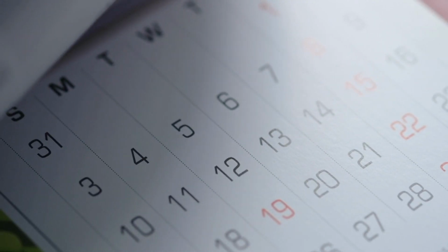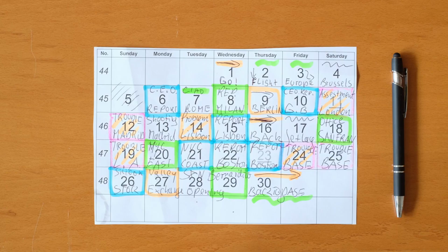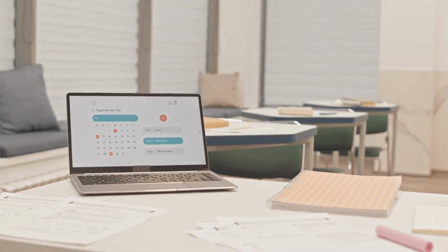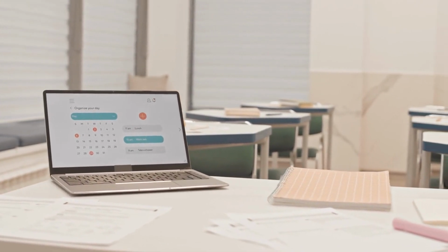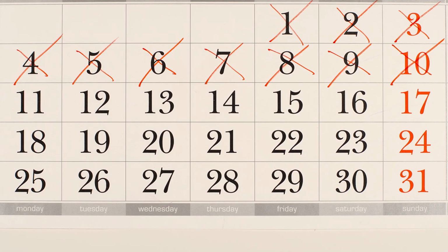Advantages of a physical calendar. Using a paper calendar can be incredibly beneficial, even in a digital world. For one, it helps to reduce distractions. Digital devices are filled with tempting apps, notifications, and social media that can pull your attention away from important tasks. A paper calendar, on the other hand, is a single-purpose tool. Its only function is to display your schedule. This makes it easier to stay focused on what you need to do without getting sidetracked.